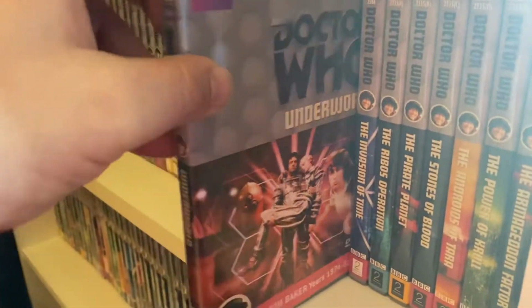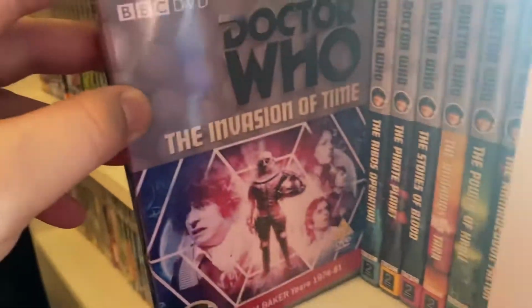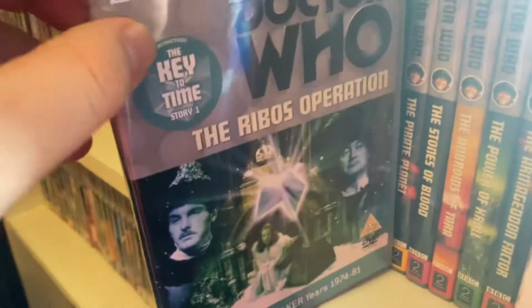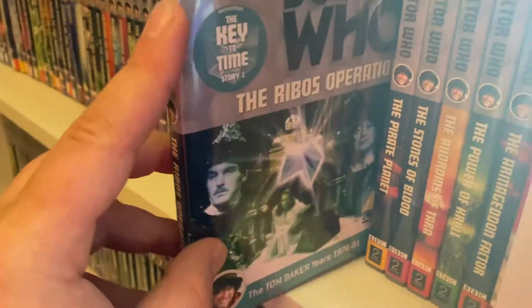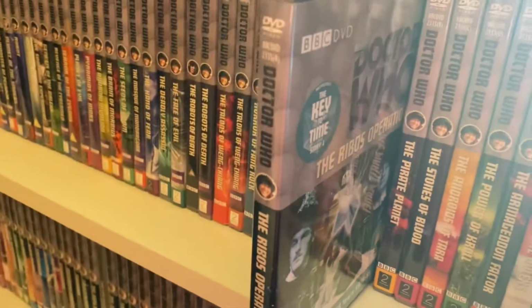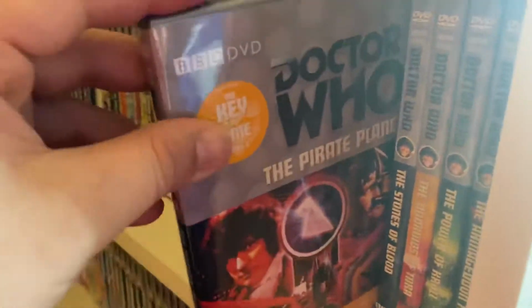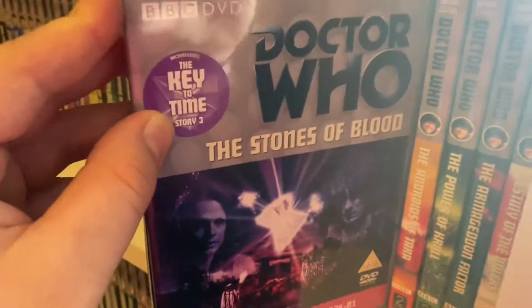Underworld, absolutely a classic. The Invasion of Time, one of my favourite Sontaran stories. The Ribos Operation, not the best story for season 16, which is the Key to Time, but it's still okay. The Pirate Planet, still enjoyable, absolutely love it. It's my favourite story from season 16. My second favourite story is The Stones of Blood.